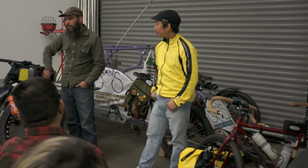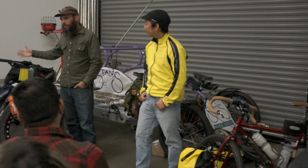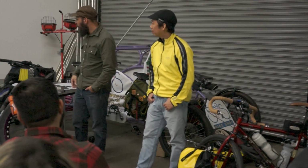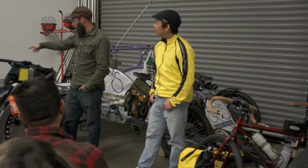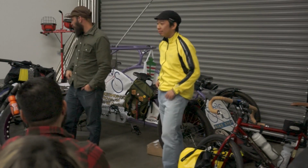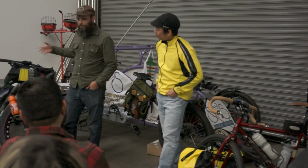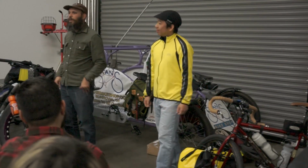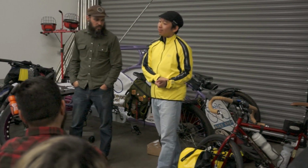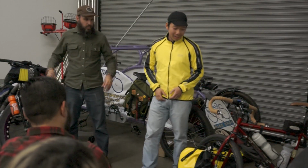Basically, my food goes in here. I can fit a little bit of food in the frame bag. I'm a small guy, so I have a small frame triangle, so it's kind of limited. But I can put some food. I've got a lot more room in that rear seat bag, which I'll open up. You can see. But yeah, it gets shoved wherever you can shove it, basically, as opposed to Johnny's, who's got some room to really spread it out easier.